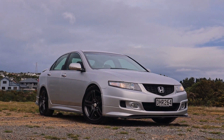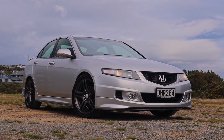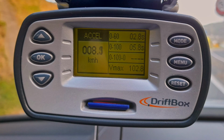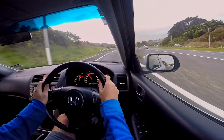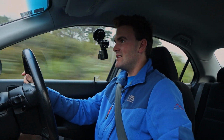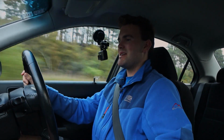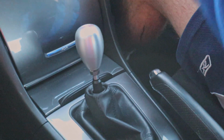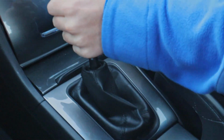Now that we have the Type R gear ratios, this family sedan with a naturally aspirated 4-cylinder engine was capable of doing the 0 to 100 sprint in 5.8 seconds. And when you drive it now, you can see how amazing it is to drive. And just for driving around town now too, it's just so much better.